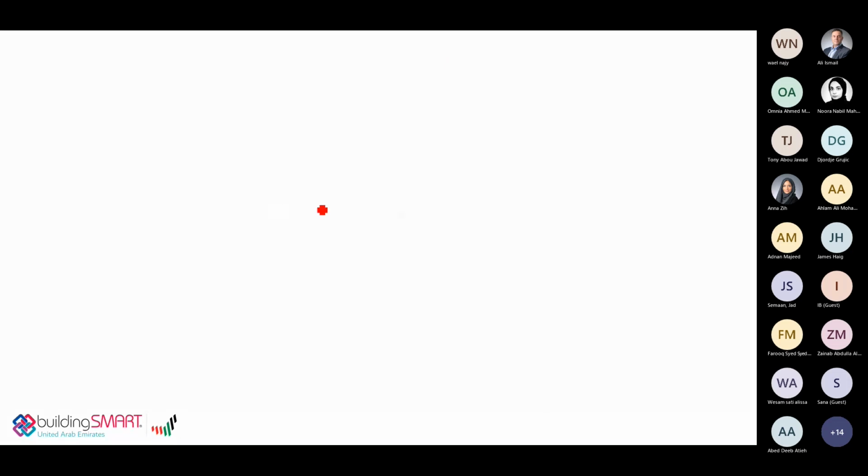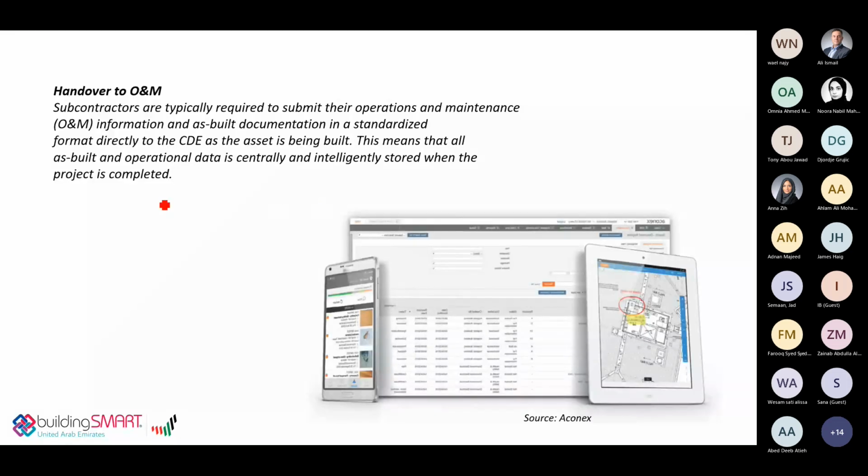For sure, we can use the common data environment during what we call the building operation phase and during the handover. Like we saw last time in the workshops organized by the Dubai Municipality, we can check the slab and hand over the slab through this electronic platform. It can go directly to the CDE, and it can be shared with the involved stakeholders.